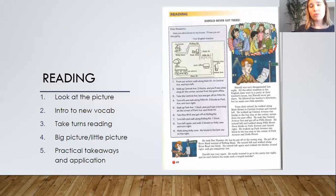So before even reading, I like to set up what we're going to be doing. So we would look at the picture. I would ask them some questions about the picture, maybe have them make some inferences about the story, like, you know, who is this guy? And maybe they would notice the name Harold in the title. So maybe they would say, oh, hey, maybe that's Harold. And then I would say, what is he doing? What do you think he's up to? And just get their brains flowing about it a little bit.